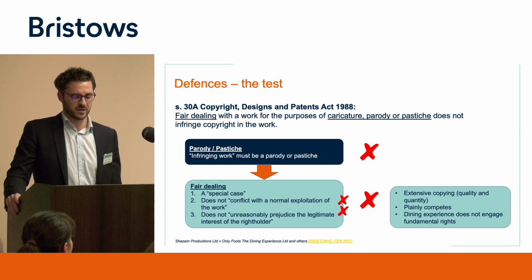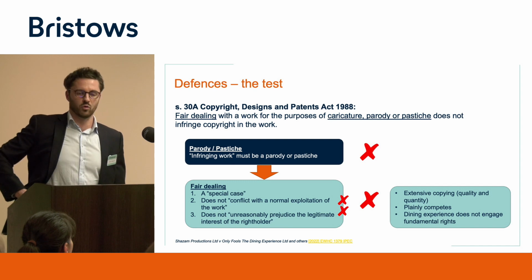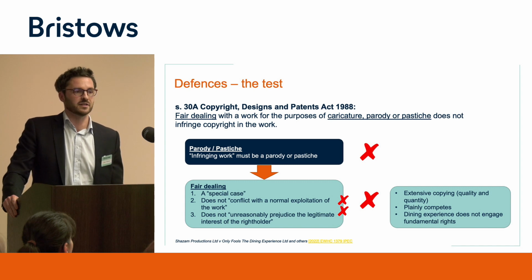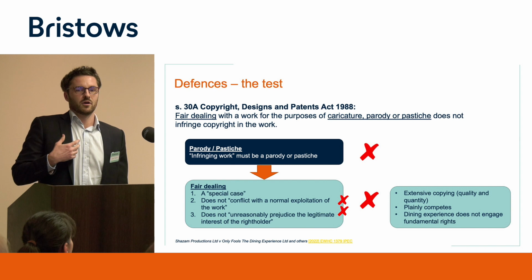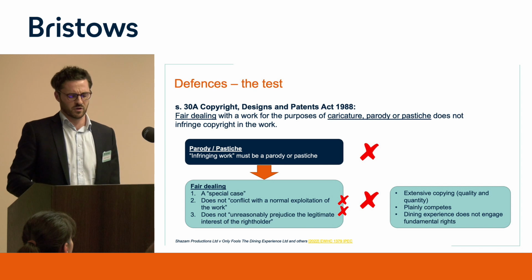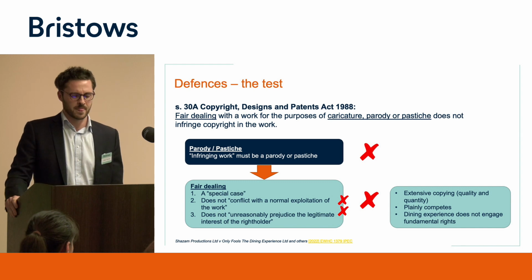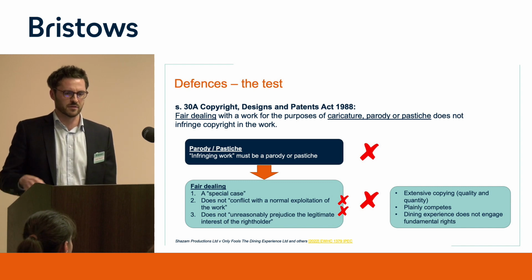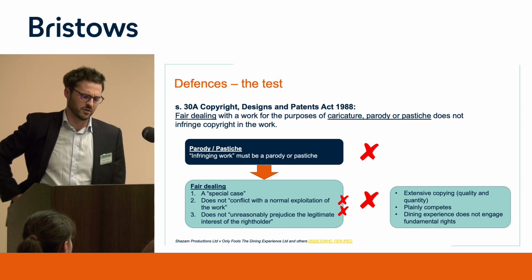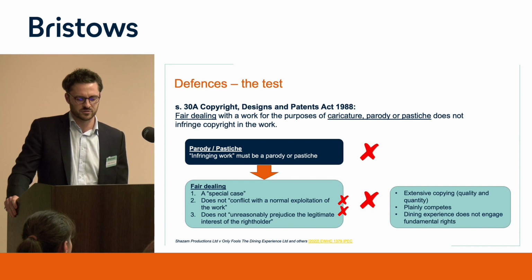And I'll get onto parody and pastiche next, but it also failed on fair dealing because the judge gave quite a few reasons. Just to name a few, he said that steps 2 and 3 of the fair dealing test weren't met on the basis of the extent of the copying from the original show by the dining experience was one factor. Also, it plainly competes, given in particular the musical that was in the West End at the time. And then finally he also said that the dining experience itself doesn't really engage any fundamental rights that are necessarily worthy of protection or balancing. So, for example, like freedom of speech for political criticism or something like that.